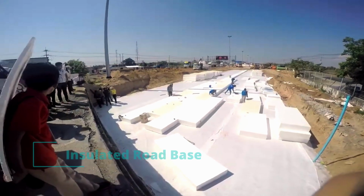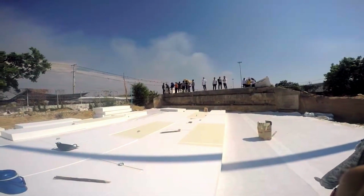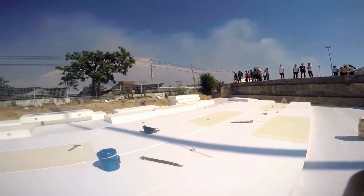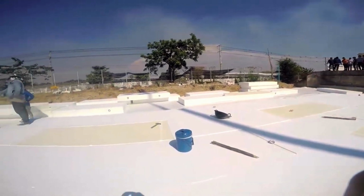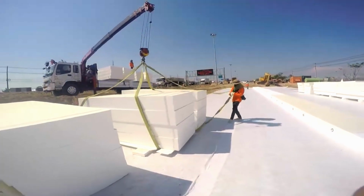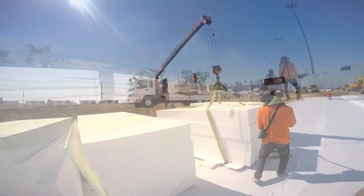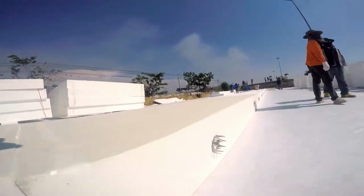Step 2. Insulated road base. In cold climates and permafrost zones, insulating the road base is essential to prevent frost from penetrating the soil and causing heave or settlement. Engineers use rigid insulation materials, typically XPS, extruded polystyrene, or EPS geofoam blocks, known for their very low thermal conductivity. These insulating panels are typically 100 to 150 mm thick, but may go up to 200 mm in permafrost regions, depending on thermal design requirements.